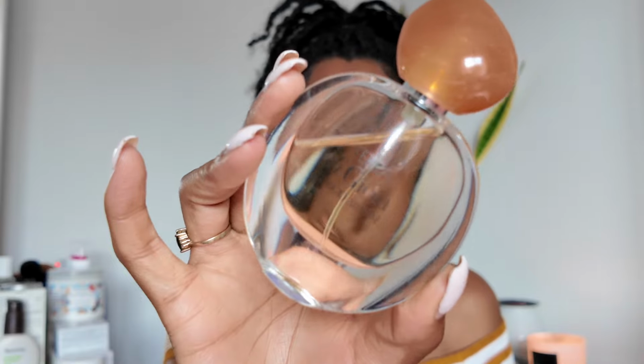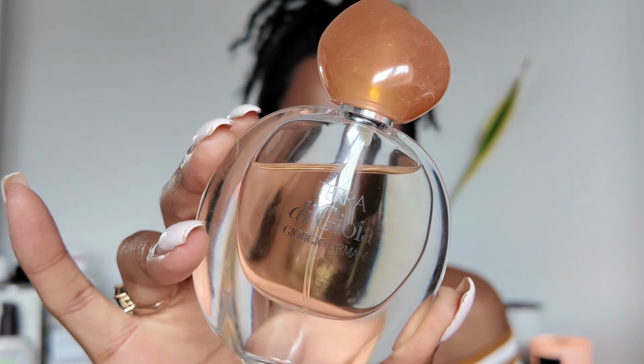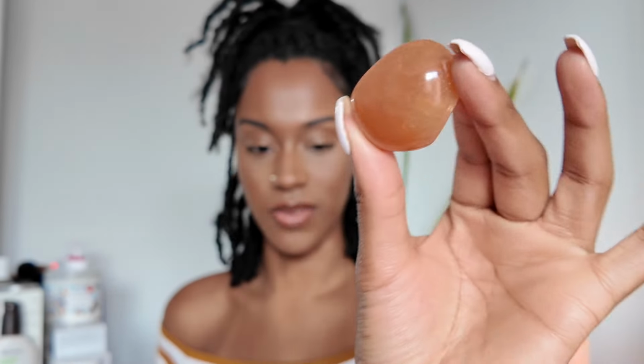Next one I have here is Giorgio Armani Terra di Gioia. I love this cap. I really don't know why. My first main accord in here is floral. Not white floral, but just floral. Yeah, I know I've talked about this before. To me, this is very like white tee and some jeans, and you're going out to run errands. That's what this is for me.